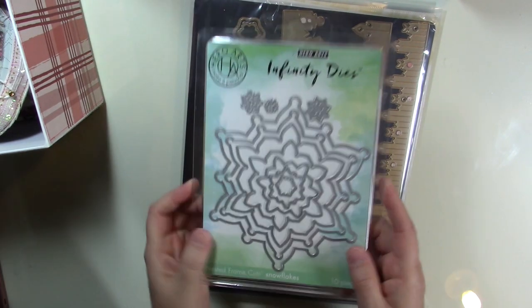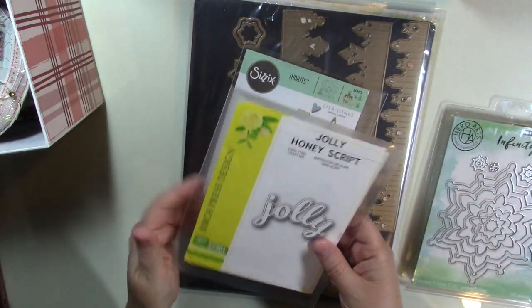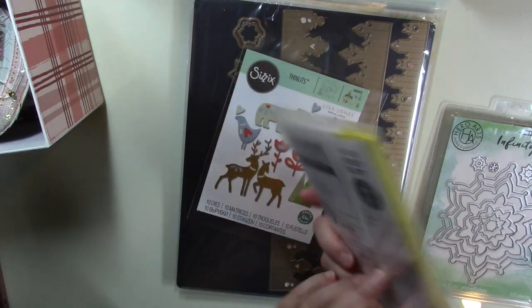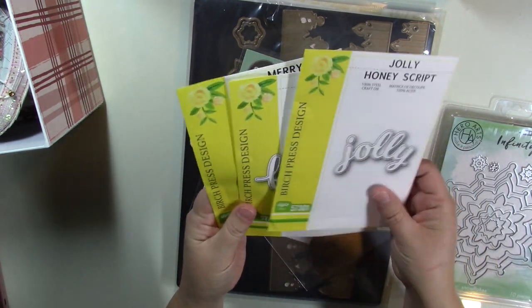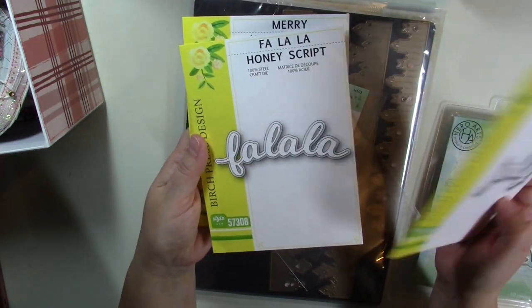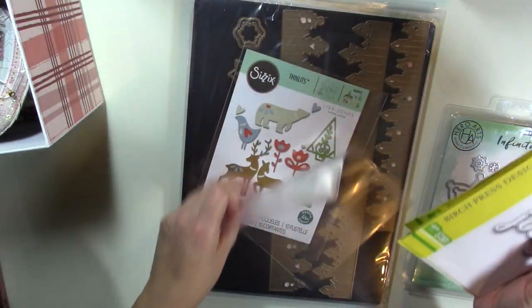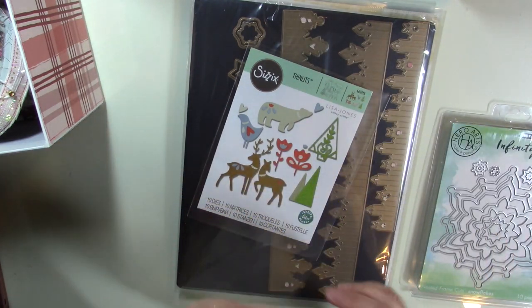Get a better sense. So this is the Hero Arts Infinity die that I was talking about. Here are the Birch Press Design Sentiment dies. I have three. These are cute. These are the three I chose. They have more, but I love these sentiments. I got the Merry, the Fa La La, and the Jolly. And so that's those dies in case you want to find them.